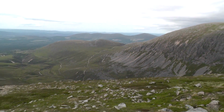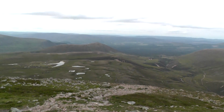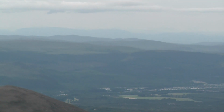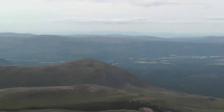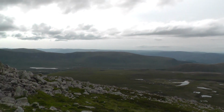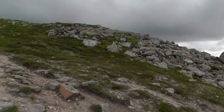And that's the path. It goes down to this freshwater spring. The way straight up there is Ben Wyvis, a big flat hill. He's up at Inverness, and you can see other hills, but I'm gonna keep moving.